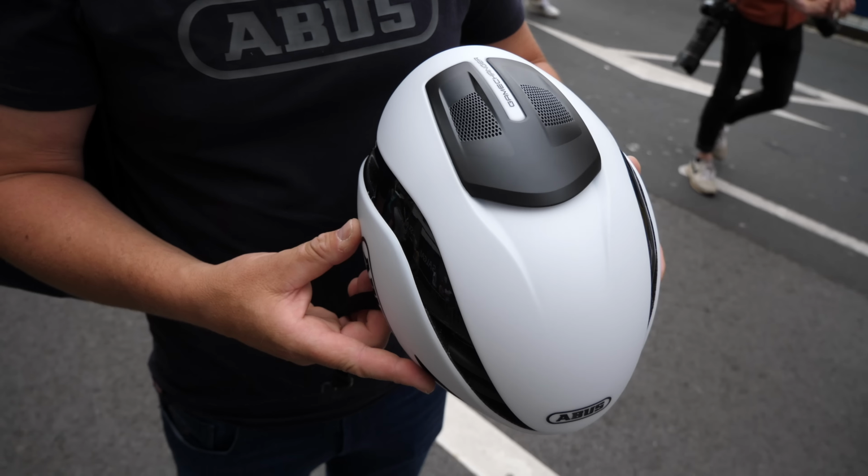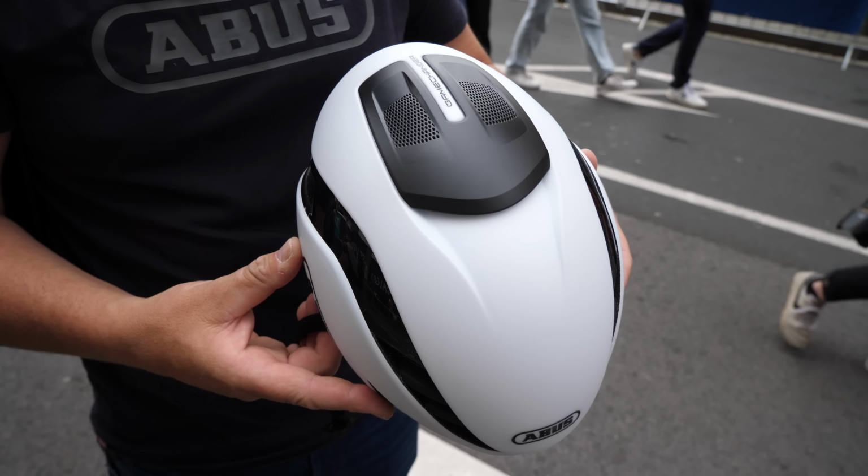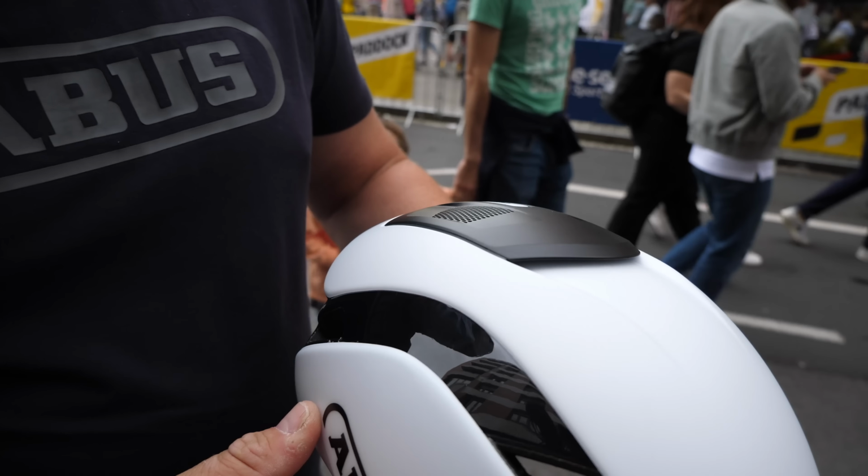Now you'll be happy to hear we've got one of these in for test, so stay tuned for a full review of that. Oh, and one neat little bit of detail here is the helmets are all made in Italy, like everything, including the straps. And the straps are sewn by the people who apparently sew all the Victoria's Secret lingerie. So they should be nice and neat.